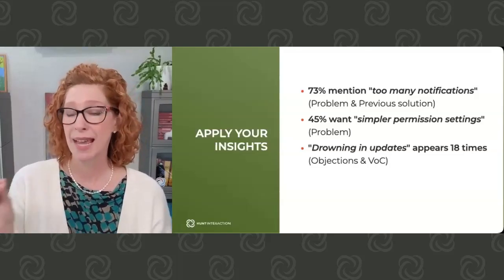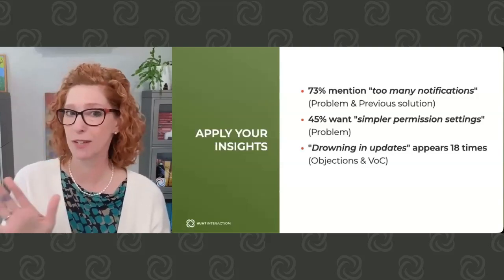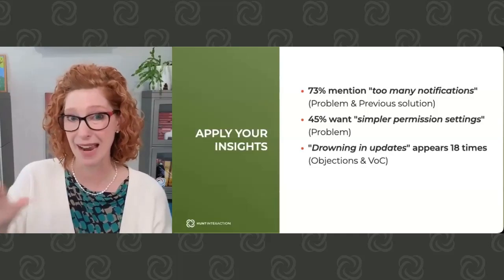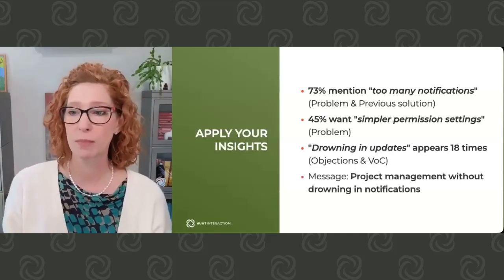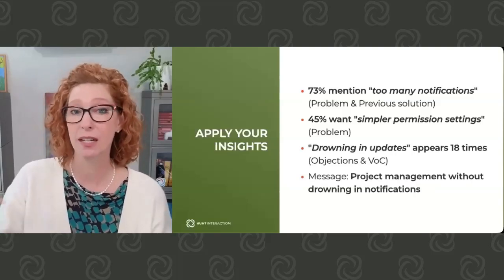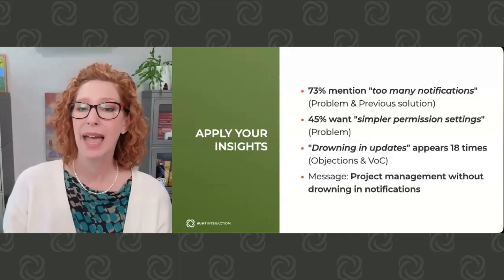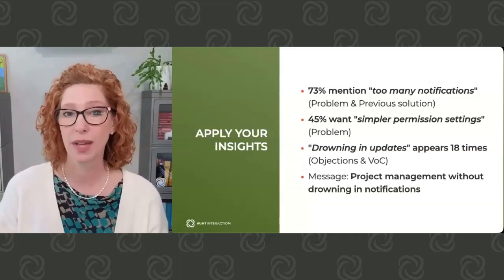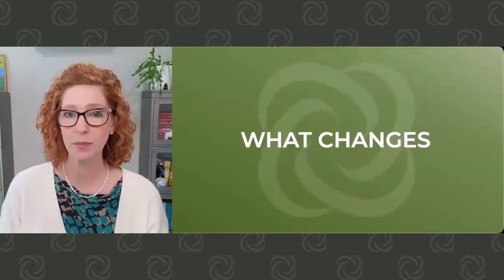So now you can take this information and your marketing message pretty much writes itself. This is not finished copy. This is the general idea of the position of where this copy needs to go. You could say, project management without drowning in notifications. Oh, okay. So now I get that. And it addresses the objections that your sales team knows they need to address. And now your product team knows exactly what not to build, which is over-indexing on notifications.